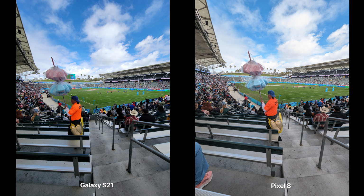In this ultra-wide shot at the stadium, I can immediately see that the S21 is slightly underexposed because of the dark areas, such as behind the benches and the vendor's dark face. The Pixel 8 exposed the overall scene better here, where we can actually make out the bench color being green and the vendor's face not being so dark.